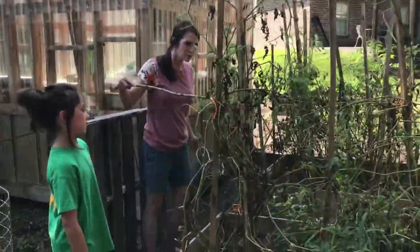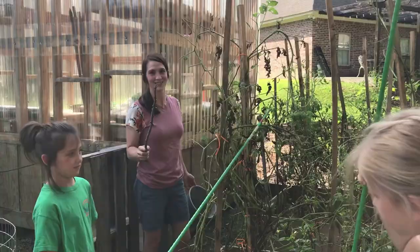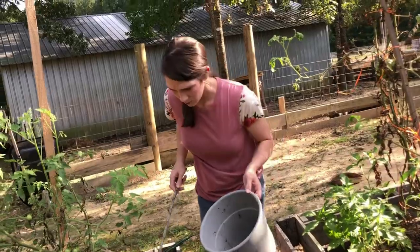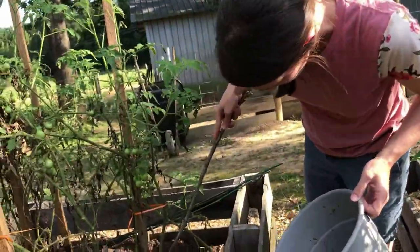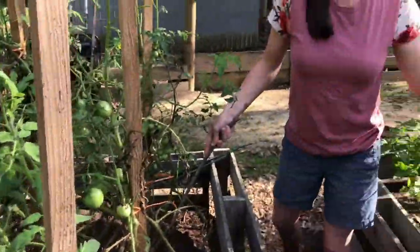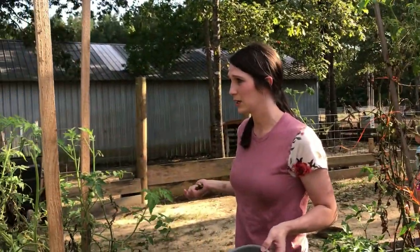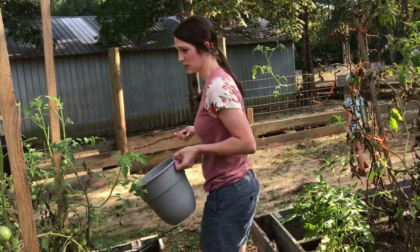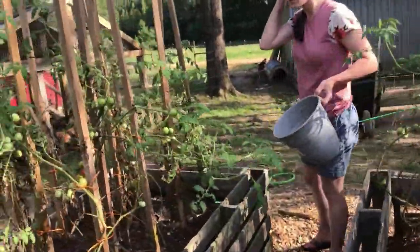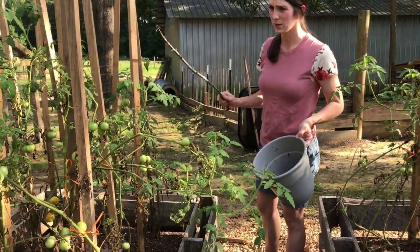All right, let's do some more hornworm hunting. Let's go over to the other ones to double check those, because I think there's some damage over there too. They have just damaged all these tomatoes. That other side over there is what's really bad. The damaged tomatoes will go to the pigs. We're fixing to give the worms to the chickens. I don't see any more right now, but that doesn't mean they're not there.